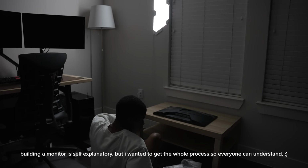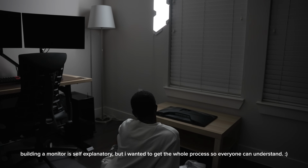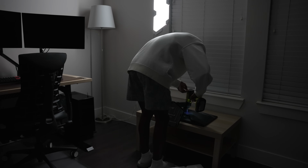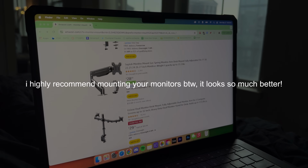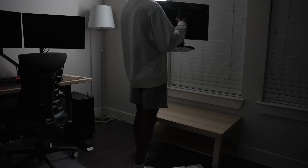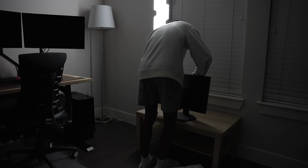The building process for all monitors is very simple if you've built a monitor before. You don't even need instructions. You're just basically putting the monitor on the stand and securing it with the screws provided. You can also ditch the stock monitor stand as another option and get a universal monitor mount. But for the sake of testing everything, I kind of just made a setup from scratch and only used what came in both boxes.